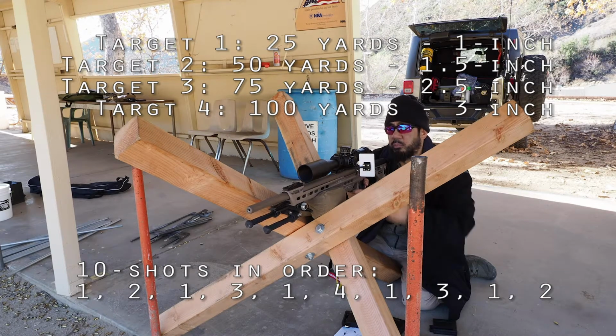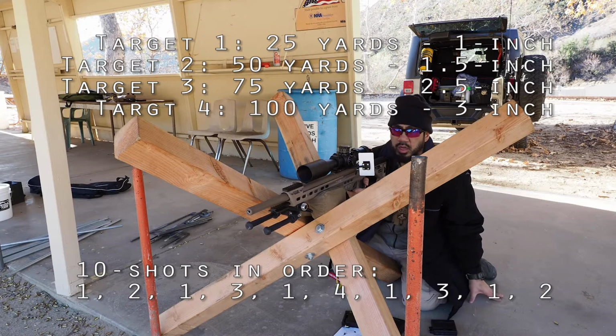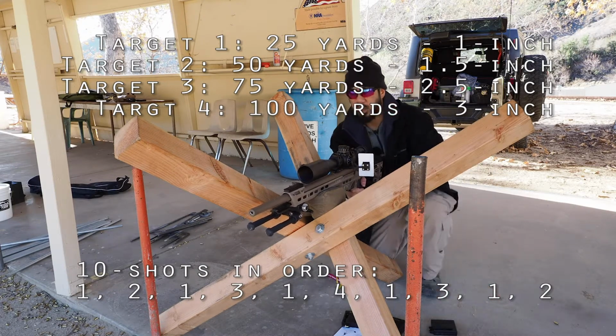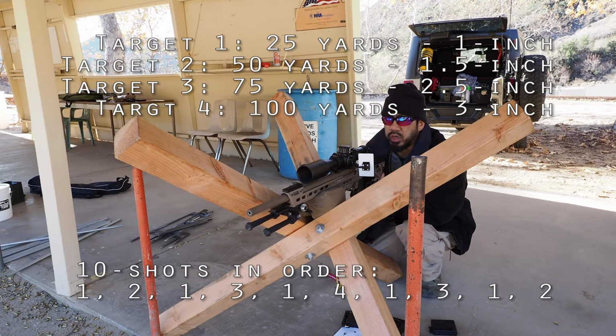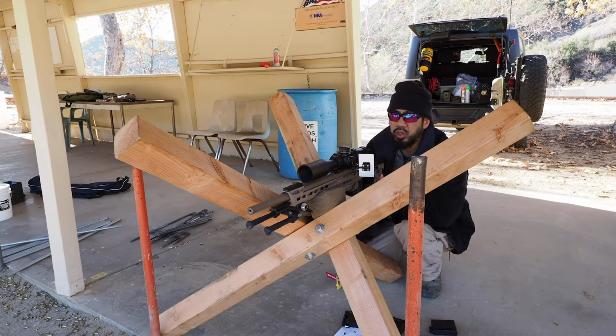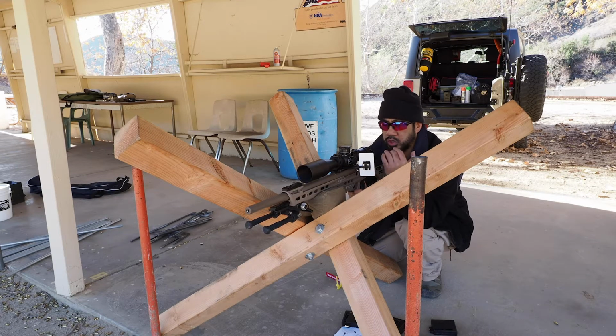I think this is going to be a testament of parallax and elevation adjustment, because you're going to need to adjust your parallax and your elevation for each target, well, at least for 75 and 100. The question is, do you want to take the time to adjust your elevation? You'll need to adjust the parallax for sure, but since you're not moving from point to point, you should have plenty of time to adjust the knobs. It's just making sure you adjust the knobs correctly.